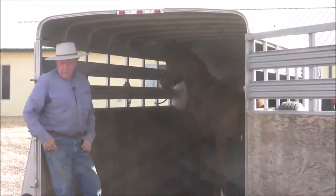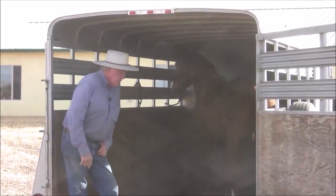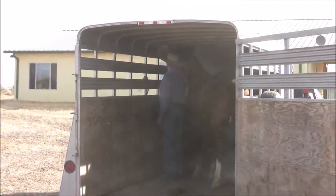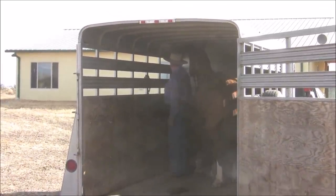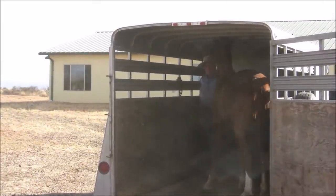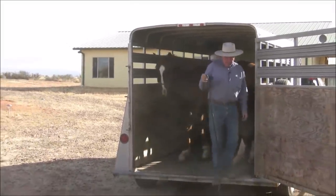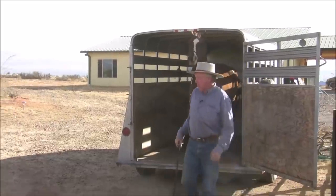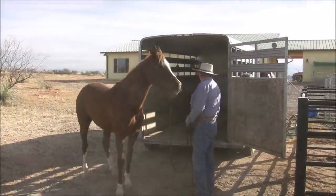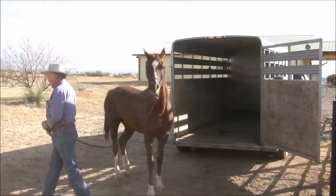So driving a horse in when you're schooling is a lot smarter than leading them in to train them, because it's a good way to get hurt. Once they understand that you can do whatever you want. Now he's getting out really nice. When he jumped out that time, I got to tell you, it actually scared him. So he doesn't really want to jump out.